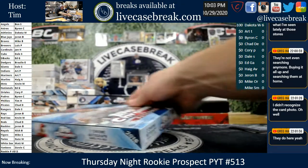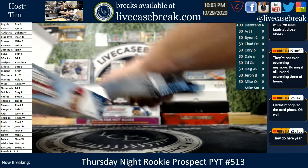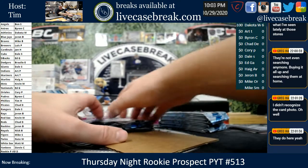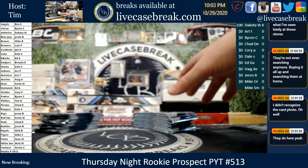All right, let's go back to the hobbies. 18 Topps Chrome here. I believe random teams, guys, is at 5 or 6 left right now, in case anybody else was looking for one.